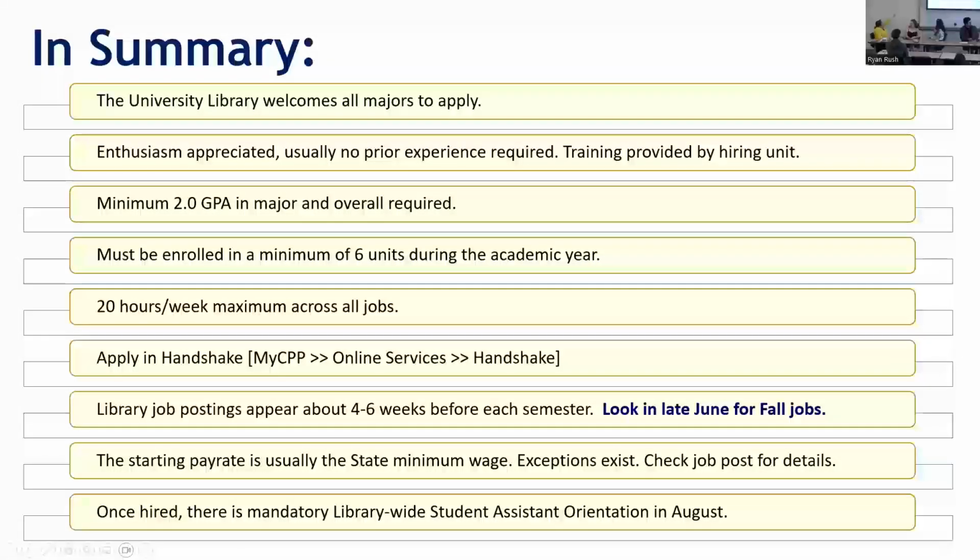These are just the recap of the university requirements. You do have to have a minimum 2.0 GPA in your major as well as overall, and be enrolled in at least 6 units during the academic year. And if you have more than one on-campus job, or this will be your second on-campus job, just remember the campus has a max of 20 hours per week. So if you have 2 jobs, always talk to your student assistant coordinator to see whether you can swing the hours that you want to get scheduled.